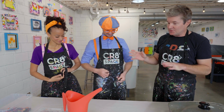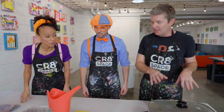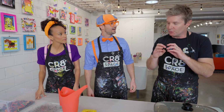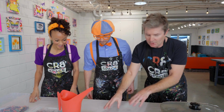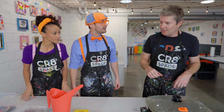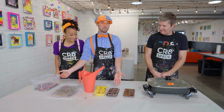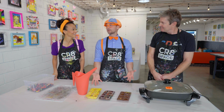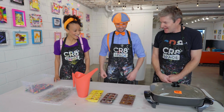Okay. So we're going to pour water into this skillet. It's going to get hot. And while it's heating up, we're going to take those crayons and break them into pieces. Sprinkle them in the molds. Put the molds into here. And then we're going to cook them. We're going to mix these crayons together. They're going to melt. And then we're going to make rainbow crayons. Love it. Well, shall we?